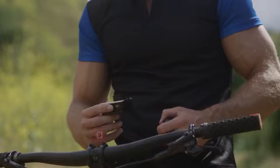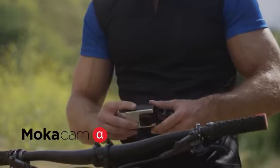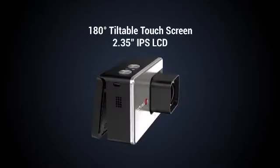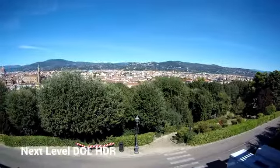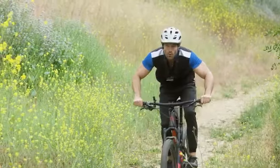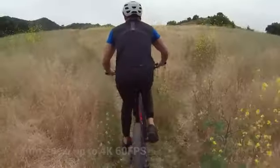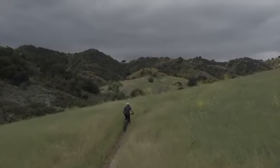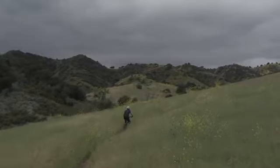This is the Alpha 3, the innovative 4K camera that's going to change the way you shoot action video forever. Alpha 3 is the world's first action camera that features a 180-degree flip touchscreen. With the built-in Sony IMX577 image sensor, Alpha 3 provides next-level digital overlap HDR that keeps the picture looking good even in the worst conditions. And unlike GoPro Hero 7, Alpha 3 enables you to shoot video in HDR mode at up to 4K 60 frames per second, resulting in smoother and sharper videos with unmatched high quality.